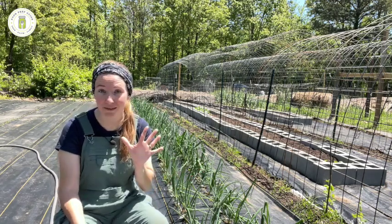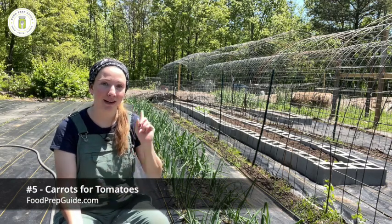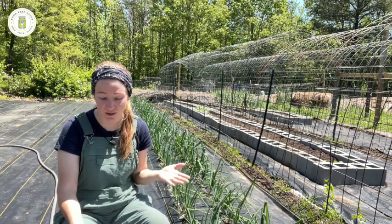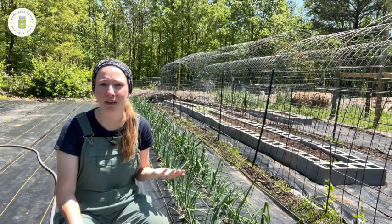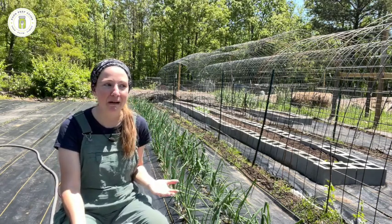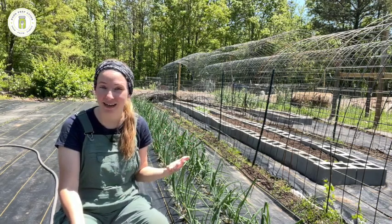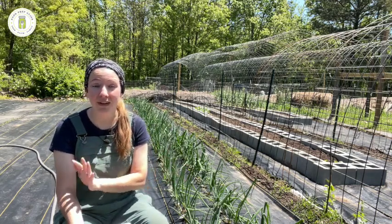Okay, number 5 is going to be carrots for tomatoes. So we talked about a good companion for carrots, but carrots themselves are good companions for other crops, including tomatoes. One of the reasons they are so good is because tomatoes release a chemical called solanine. I might be pronouncing it wrong, I'm not 100% sure. I'm going to say solanine. But they produce that chemical that can also repel the carrot fly, because we already talked about how carrot flies attack carrots. Well, solanine helps repel the carrot flies.